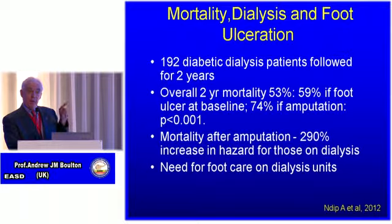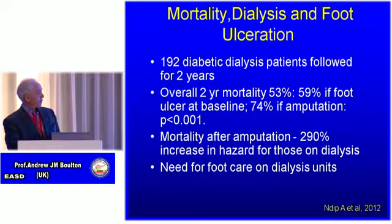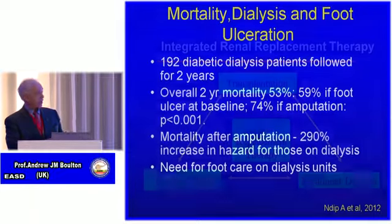These data are very worrying. This is mortality, dialysis and foot ulceration of 192 patients we followed for 2 years. The 2-year mortality was half. Half of these are dead in 2 years. But if you've got an amputation and you're on dialysis, 3 out of 4 are dead in 2 years, 74%. These data are worse, as I said yesterday, than almost every form of cancer. So we've got to take diabetes seriously. And remember, if you're on dialysis, you don't need to examine the feet to see if they're at risk. They are at risk. You need to examine the feet to prevent problems developing, and they need to have education and so on.